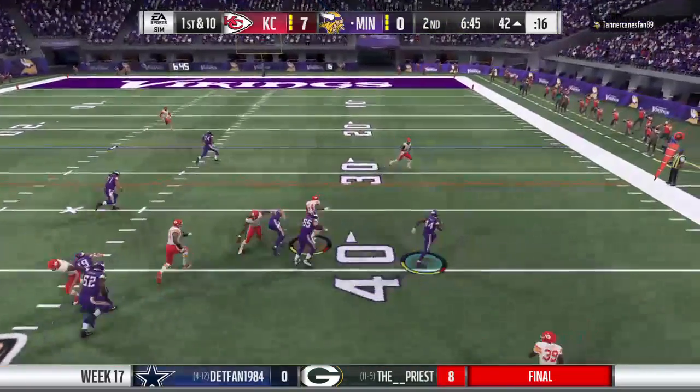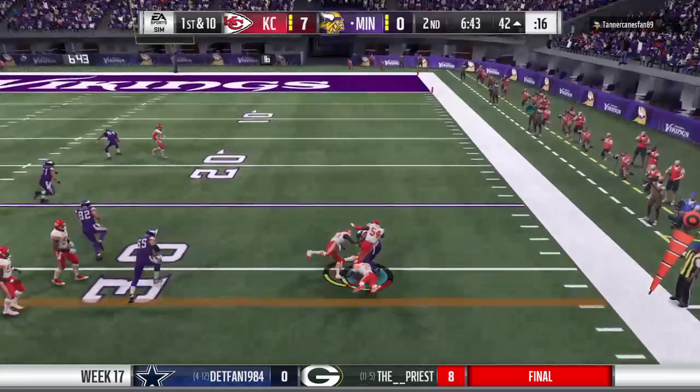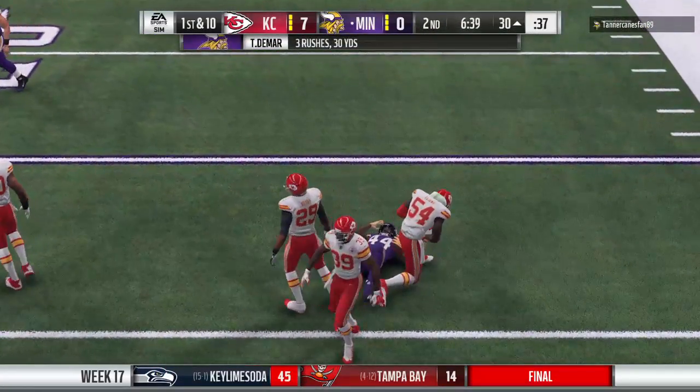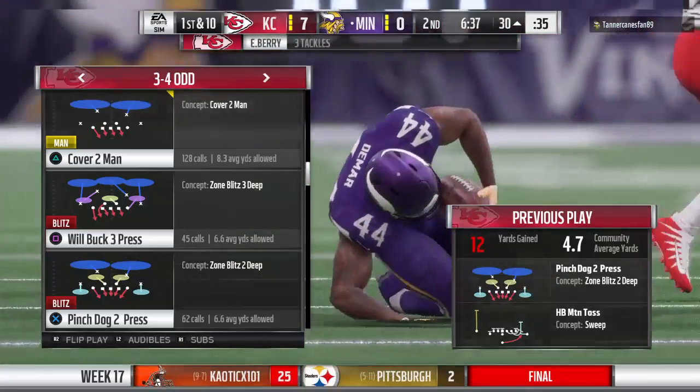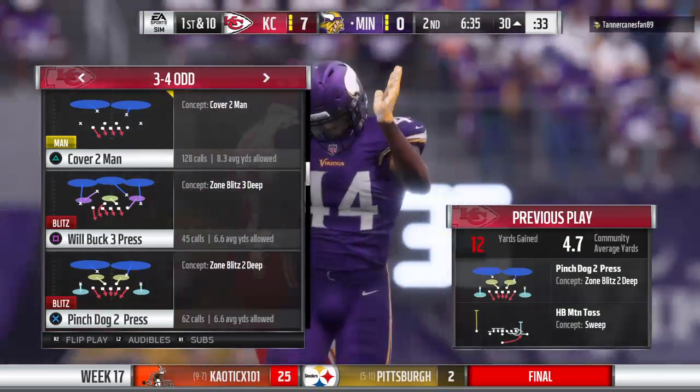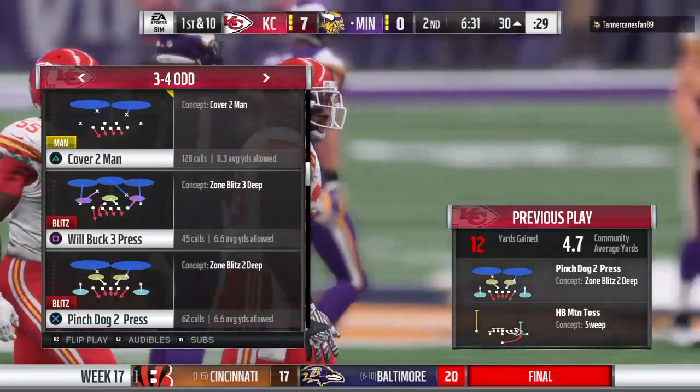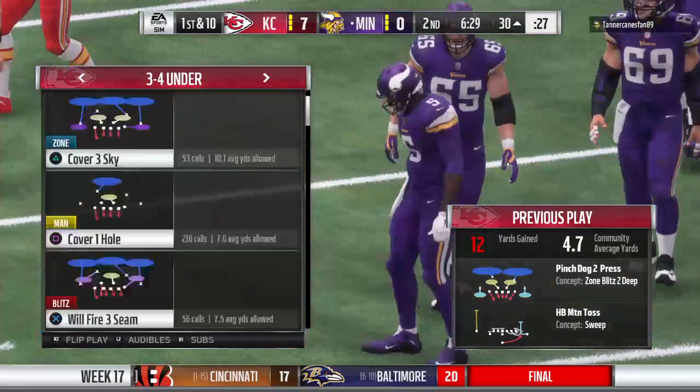Now they'll run it on the toss. And brought down, but able to get it to their 30-yard line. Back-to-back nice plays, 12 yards that time and a first down. Exactly what they needed right there, because they needed to use the ground game to take some pressure off, because the quarterback's been struggling a little bit.